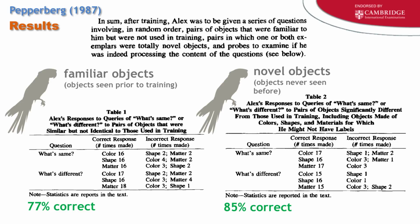But what's really interesting is that for familiar objects, things he had seen before, he was slightly lower than for novel objects. Maybe not too slightly, it's 8% lower. So for things he had never seen before, he was more determined. Some people suggest that he did better because he was motivated to have new objects in his collection. So he's more attentive. Oh, I got to get this right. I really want that item. I really want that shiny hair clip. That excites me.